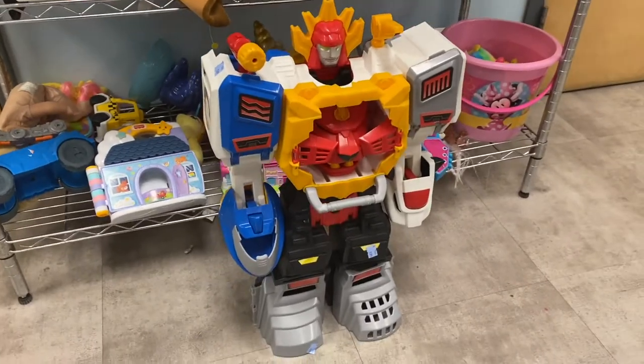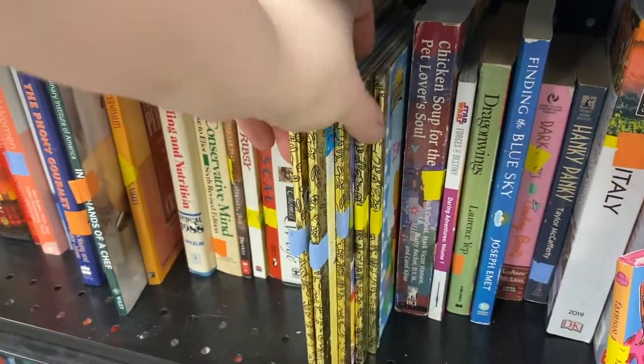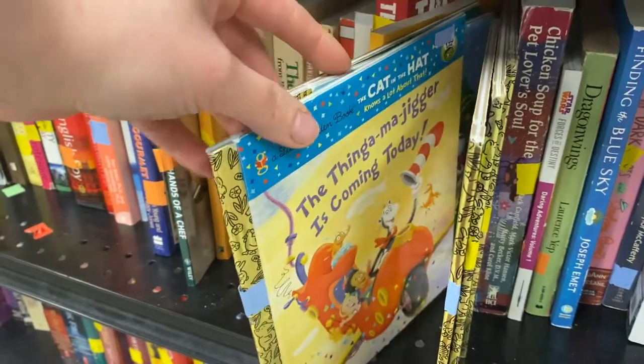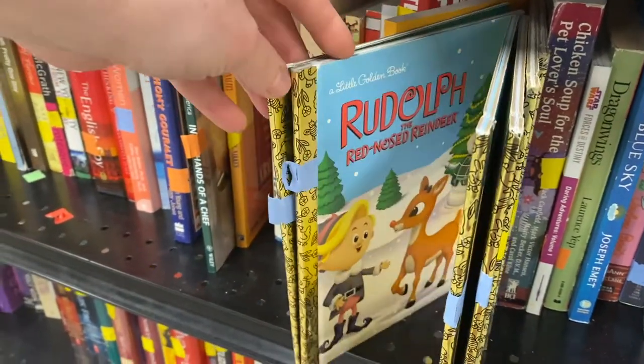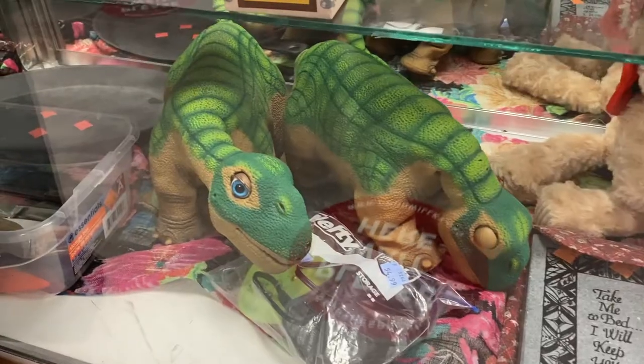On this shopping trip, I was also making sure to always check the books. In particular, I was looking for a Polly Pocket book that I know Golden Books made, though now I'm realizing that the Polly books they made did not have the traditional gold spine, so I could have totally missed it just because I was looking through those specifically.